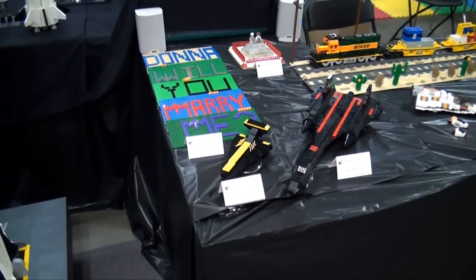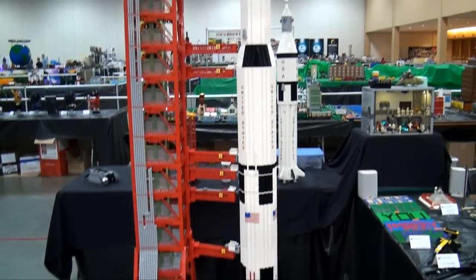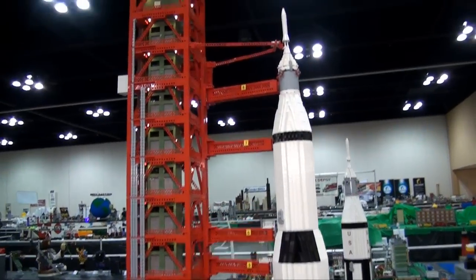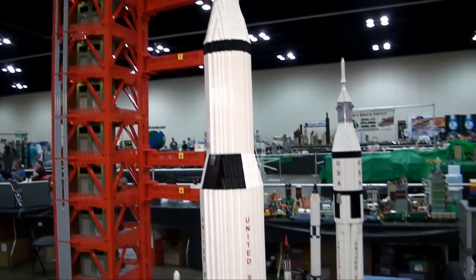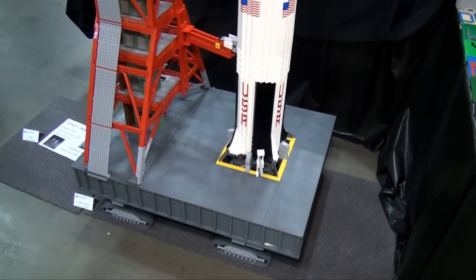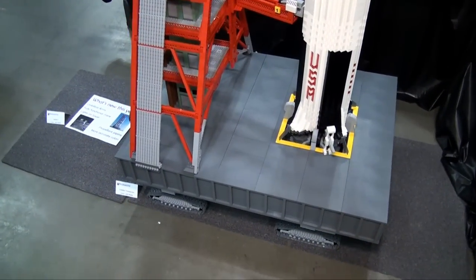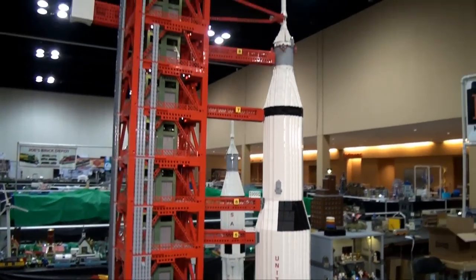Here is the Apollo 8 with the crawler transporter. This is done by John Wolf. Really incredible build. We interviewed him last year about this, and there are so many awesome details in this, and just such a massive build. And that crawler actually moves, and everything. He's got it all set up so that it can actually move very slowly, but it does move. And just an amazing scale, really, overall.